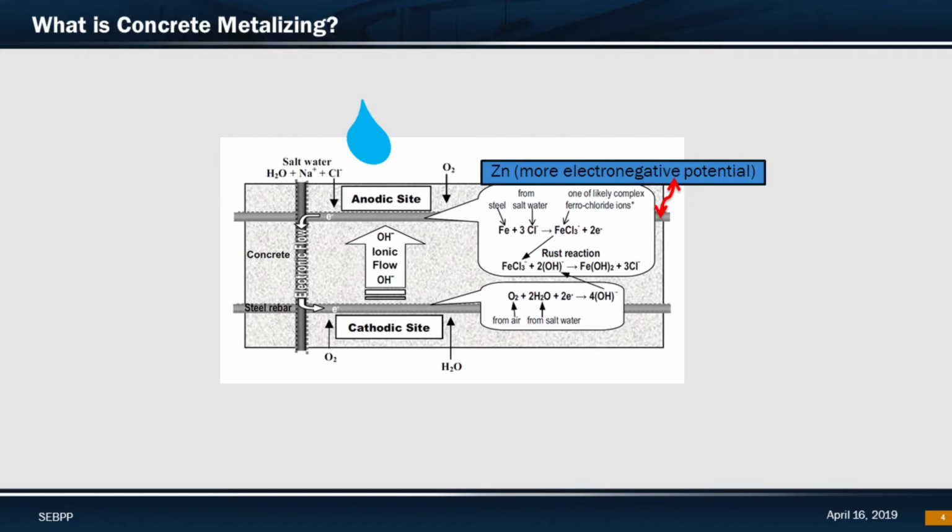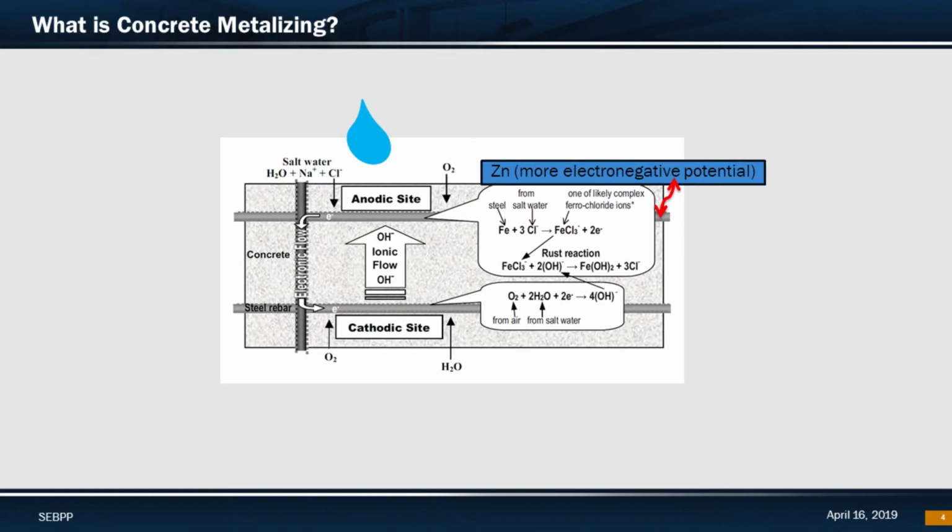Once the electrons are in the cathodic site, that mixes with moisture to produce hydroxyl ions. So that travels back to complete the electrochemical circuit, back to the anodic site, where the hydroxyl ions mix with the iron in the steel to produce the corrosion. We can disrupt this process by introducing a more electronegative material. So zinc is frequently used, and aluminum is used as well. Zinc is more electronegative than aluminum, so you'll see it performs better.